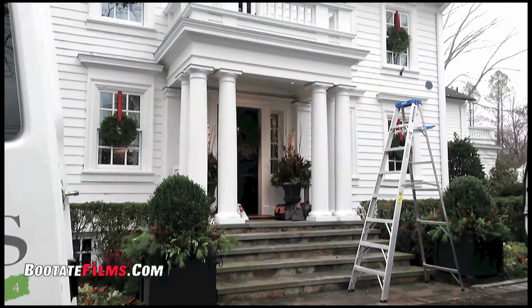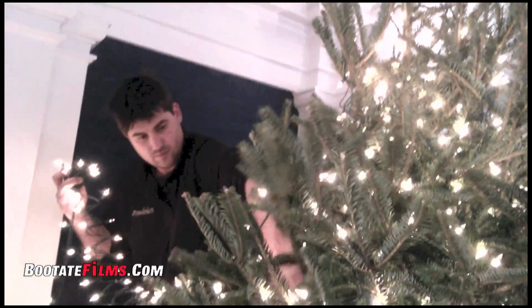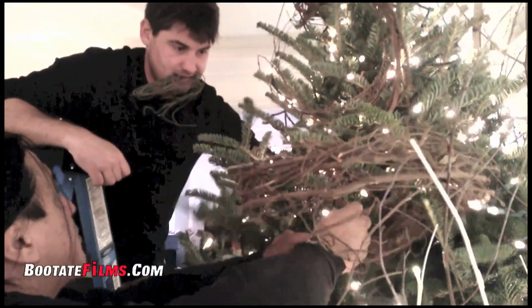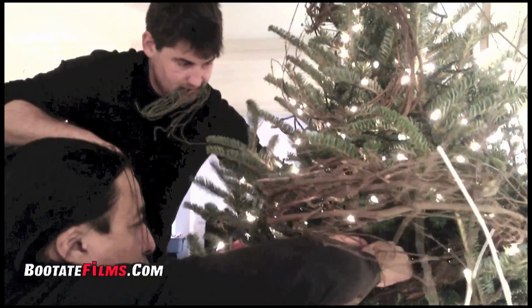For inside, we decorated his family room with some boxwood garland. We put it around his mantelpiece. We also put it around his banisters. And then in one of the trees, we actually did a grapevine wrapping around the tree, which just gives a really nice, natural, different kind of look.